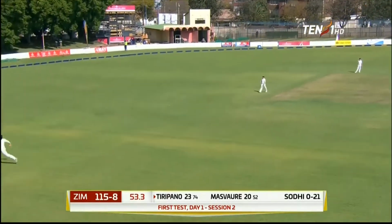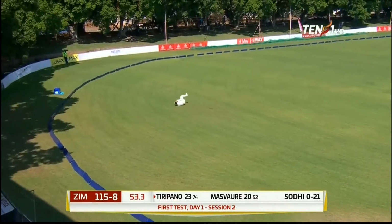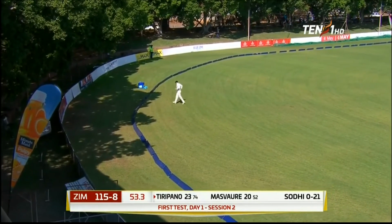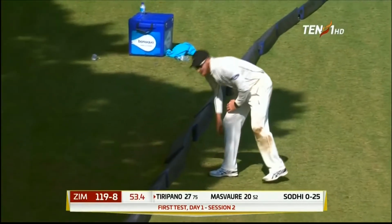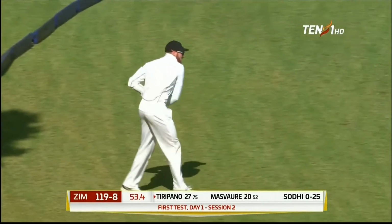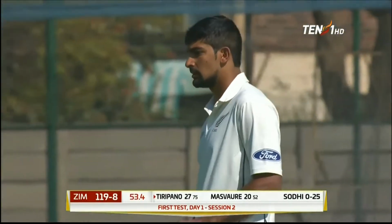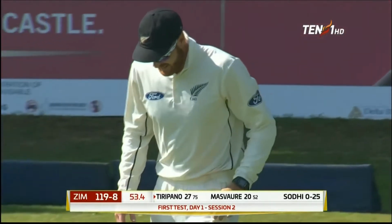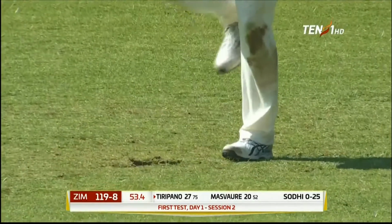I think he's going to get away with it. Is he? Is he? Yes, he is. Always a struggle for long off to get there. It always seemed to have enough on it. It's Martin Guptill again. And if he couldn't get there, nobody could. And what an error that would have been if he'd been out in the last over before tea.